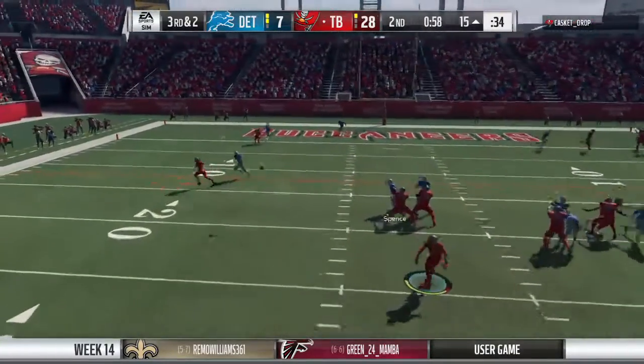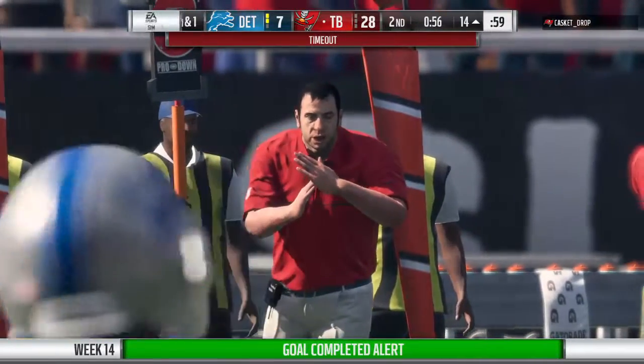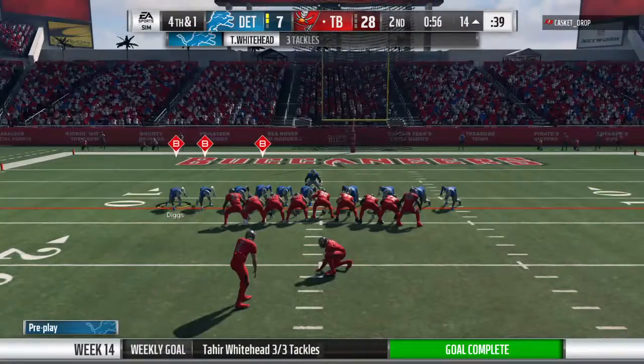Winston on 3rd and 2. He's going to flip one out here to his running back. The Bucs forced to use their 3rd and final timeout, as the stoppage will come with a little under a minute to go in this first half.